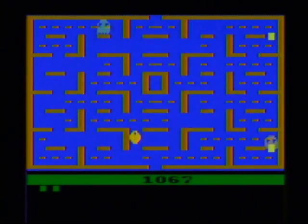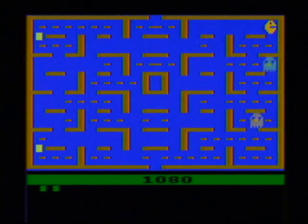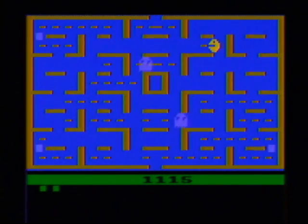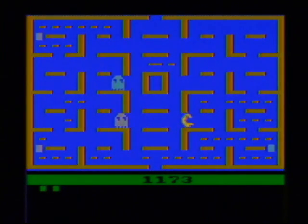I mean, it was abysmal. Yeah. This was one of the ones that drove people away. This was one of the ones that killed the industry. Yeah, if you'd never played Pac-Man before, it would be pretty decent, but if you'd played the arcade game, you can tell the obvious downgrade.